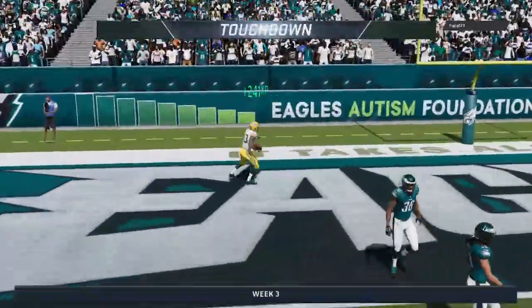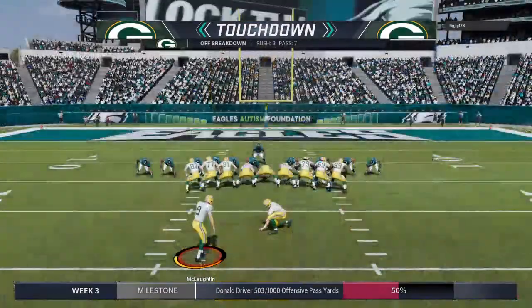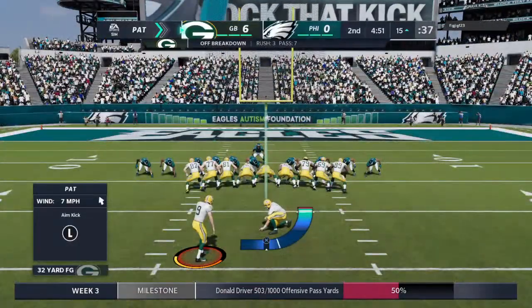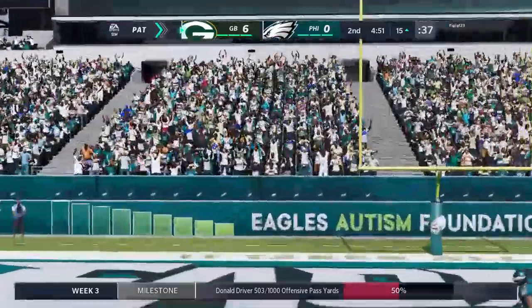Now a second down throw for Love here. And he's got it. It's caught for a Packers touchdown. Number 13. Touchdown. From 17 yards out, as his guys are first onto the scoreboard here this afternoon.